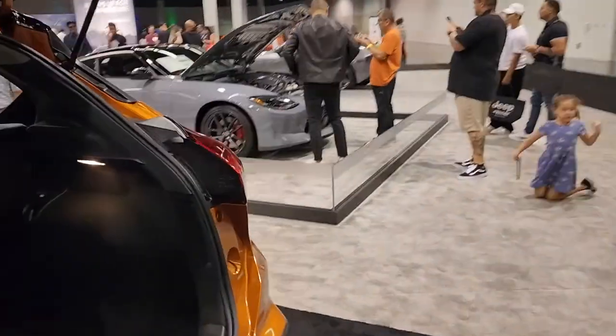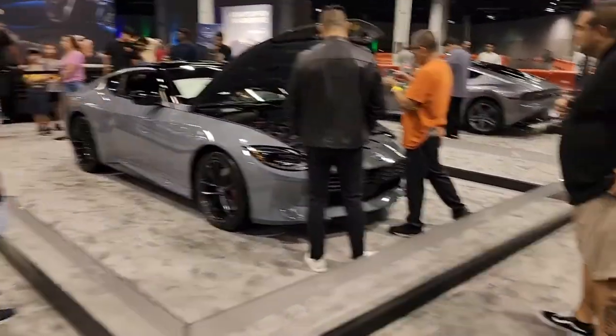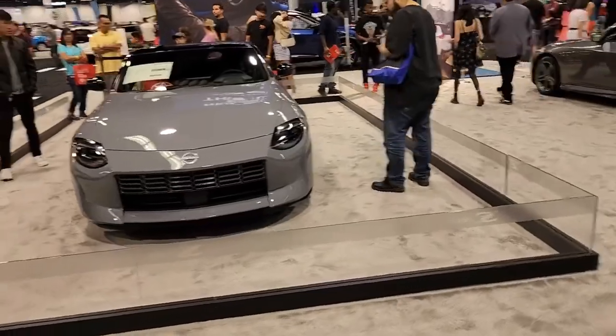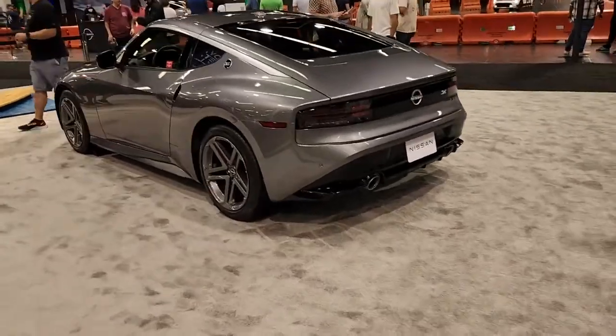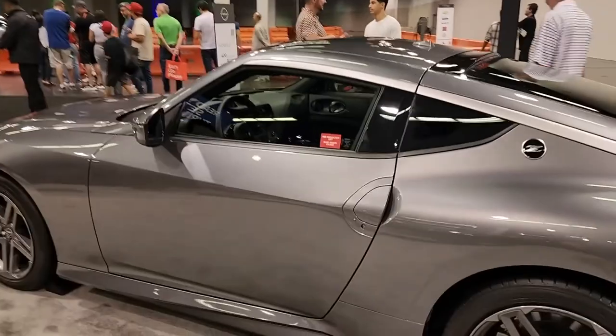Yeah, I think so. A lot of cars went electric. Maybe. 400Z. Some of these, there aren't. So the 400Z. Look at all these people. And they're test driving there.